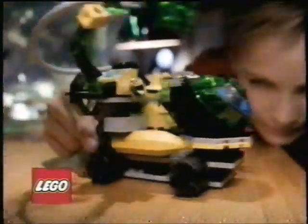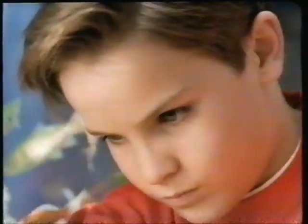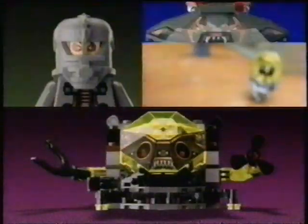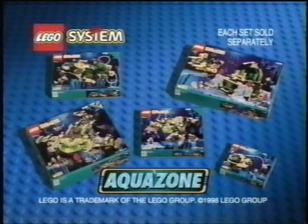Deep under the aqua zone, where only the brave go, precious crystals are mined by Lego Hydronauts. Using their new technology, the Hydronauts will protect the aqua zone. But in the shadows, a new enemy is growing. Stingrays. With crystal power, stingrays will destroy the Hydronauts. And the aqua zone will be mine. Not if I can help it. The new Lego Aqua Zone collection.